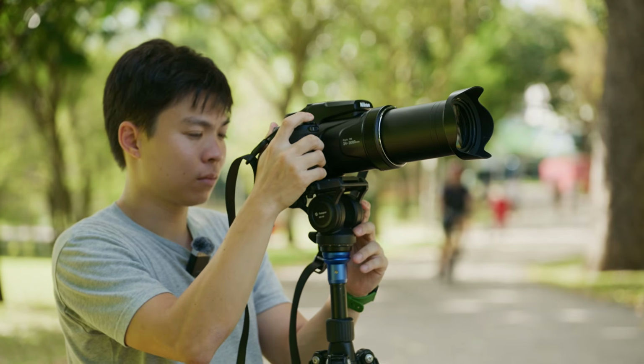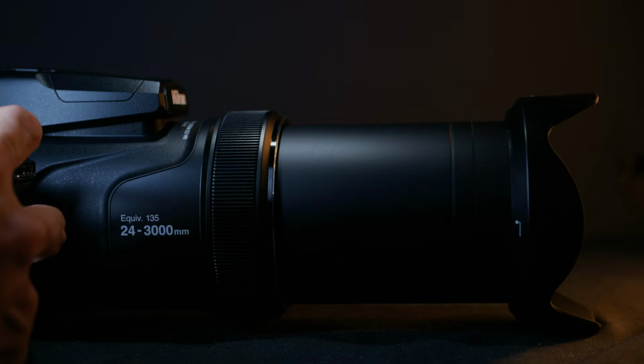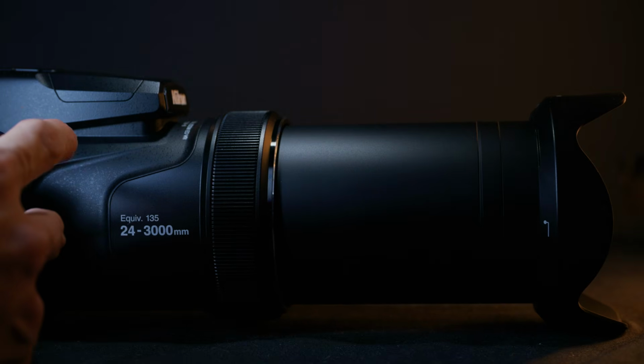That 3000mm reach opens up a whole new world of possibilities that simply don't exist with any other camera on the market. It's like having a telescope with a shutter button. But for me, as someone who's been doing wildlife photography for years, I would much rather hone my skills and get physically closer to birds and other animals instead of relying on extreme zoom. There is something about the process of sneaking in and reading animal behavior and working for the shot that makes the experience way more rewarding.